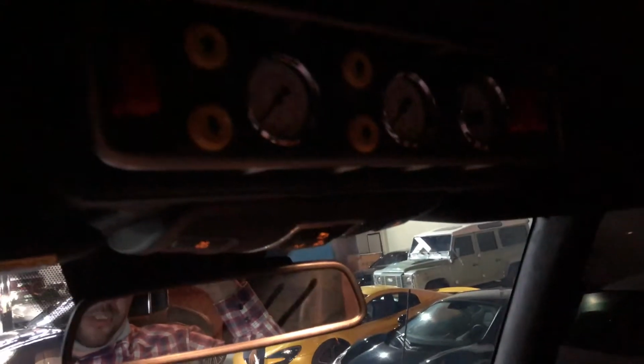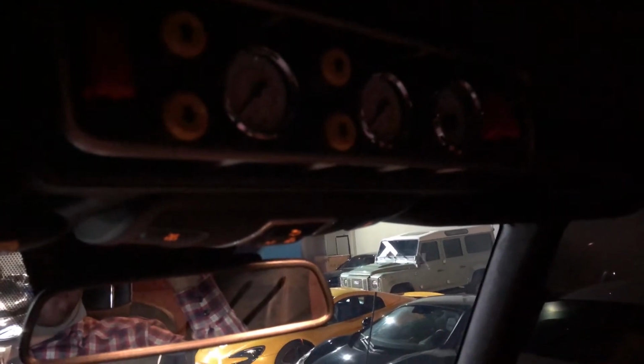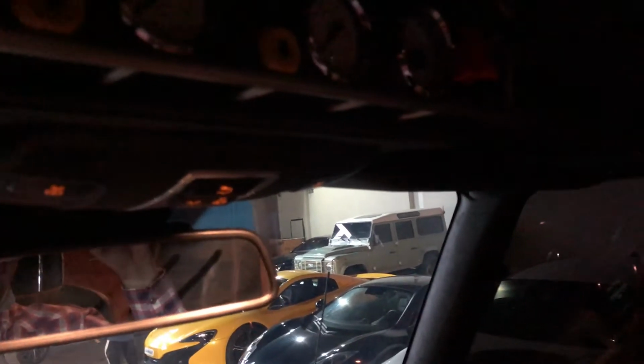I was talking about the overhead light switches. These ones are to inflate the tires, and the bottom ones are to deflate them once you're going to the desert. At the end of the day, this is an almost 4-ton car, and yeah, what a day.